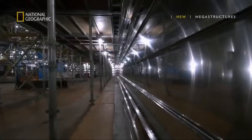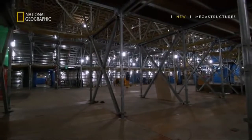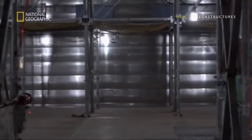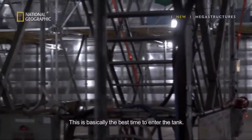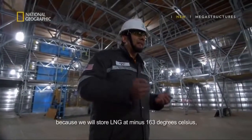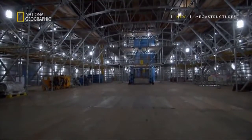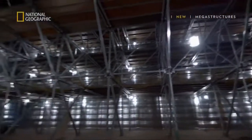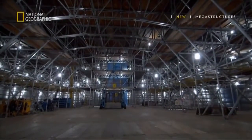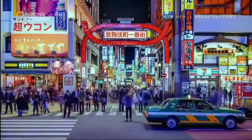Once the hull is finished, the construction team needs to build the tanks that will store the liquid natural gas. Because the tank is very big, about 27 meters high, this is basically the best time to enter the tank. This tank is going to be a dangerous tank because we will store LNG at minus 163 degrees Celsius, so nobody can enter the tank. The cavernous interior can hold nearly 22,000 cubic meters of liquid, the volume of almost 9 Olympic-sized swimming pools. It takes 20 shipments of gas to power almost 700,000 households across megacity Tokyo for a whole year.